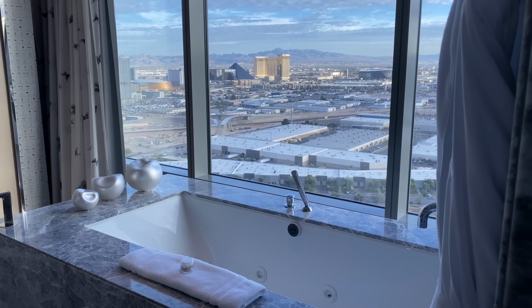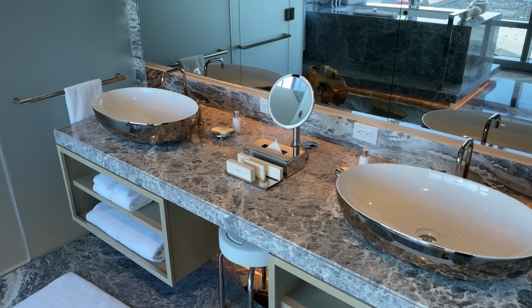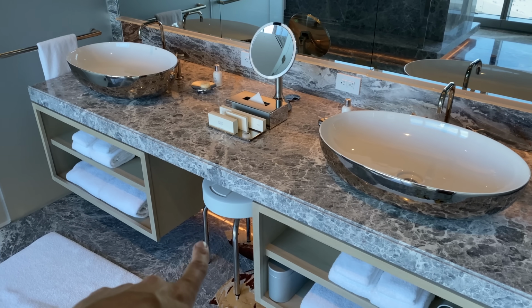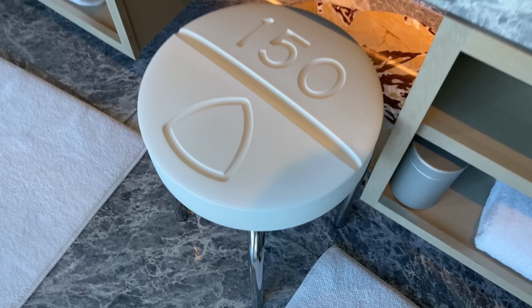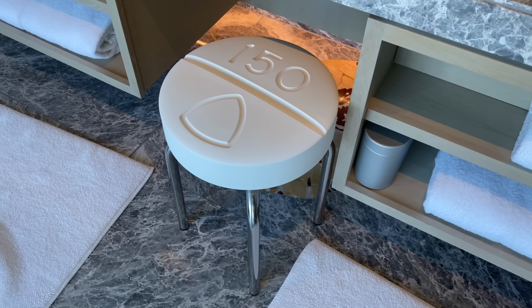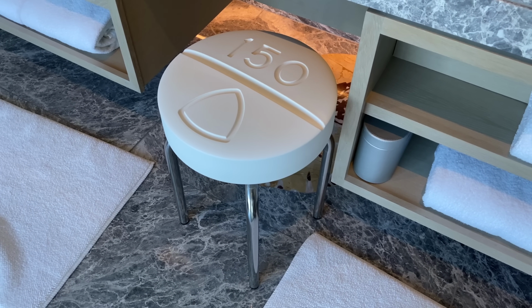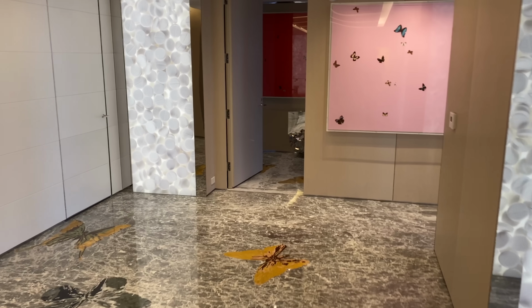And next up, another excellent quirk of this bathroom. In the area by the sinks, there's a little stool you can sit on to put on makeup, wash your face, whatever. But check this out, the top of the stool is a pill. Again, continuing all the pills and butterflies theme throughout. That is kind of an interesting touch. I like that stool. And next up, you walk across the upstairs landing and you enter the second bedroom suite.